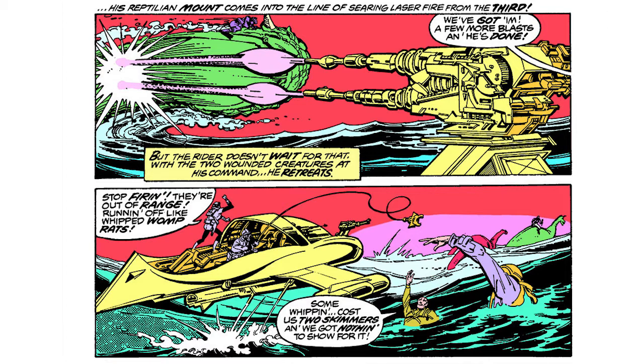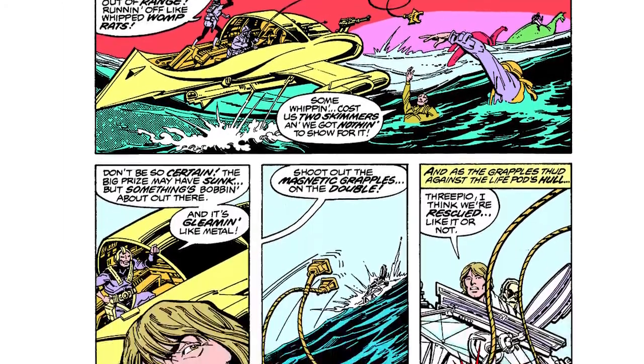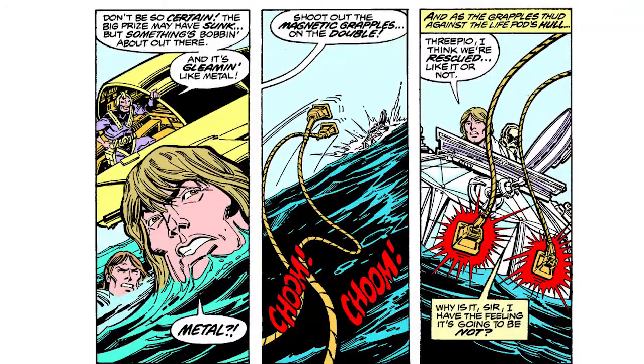What's a womp rat? It's a rat. It's like, what's the difference? It's slightly more than 2 meters. Like, Jesus! Yeah, it's not much bigger than... Good God! That's like Chewbacca's size. That's horrible. Cost us 2 skimmers, and we got nothing to show for it. Don't be so certain. The big prize may have sunk. You gotta say it like Quinn from Jaws. I'll accept that.